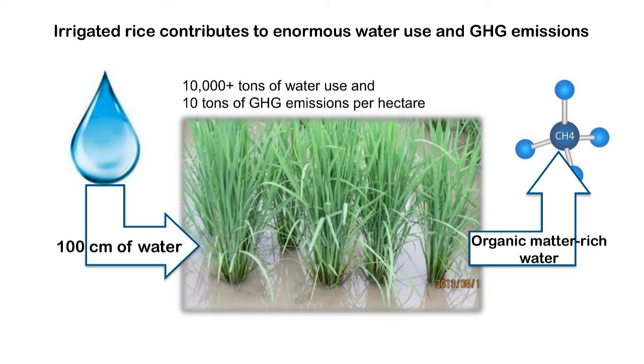In addition, when rice is grown in water, anaerobic decomposition of organic matter in the rice paddy emits a huge amount of methane. Rice cultivation accounts for about 2.5% of global greenhouse gases. Irrigated rice, which requires 10,000 tons of water per hectare, is highly vulnerable to climate disasters such as drought and rising sea levels, exacerbating climate change by emitting 10 tons of carbon dioxide per hectare.